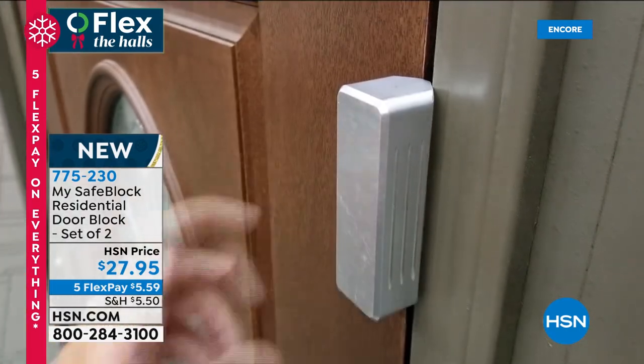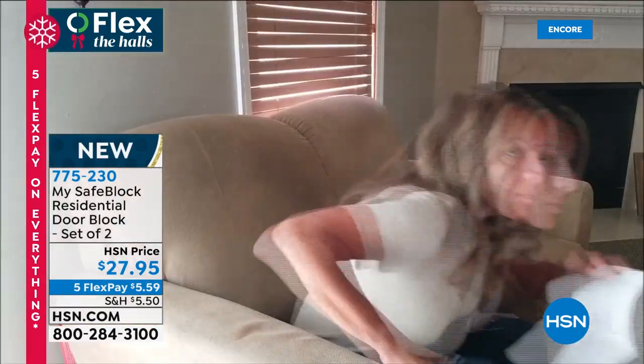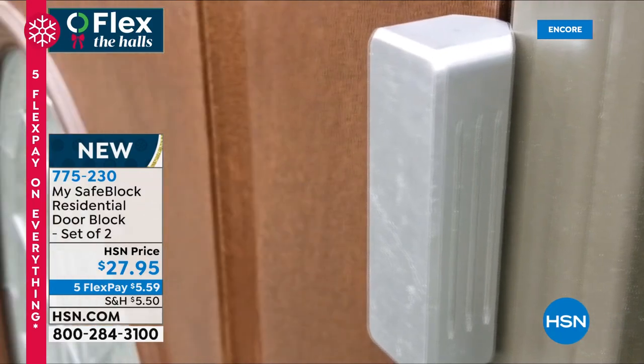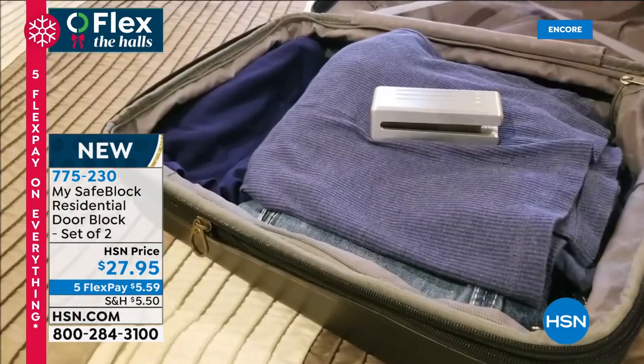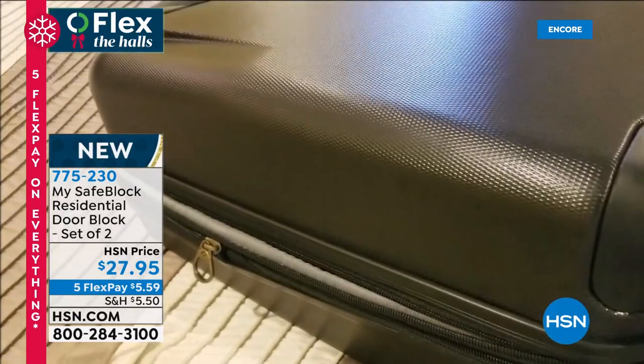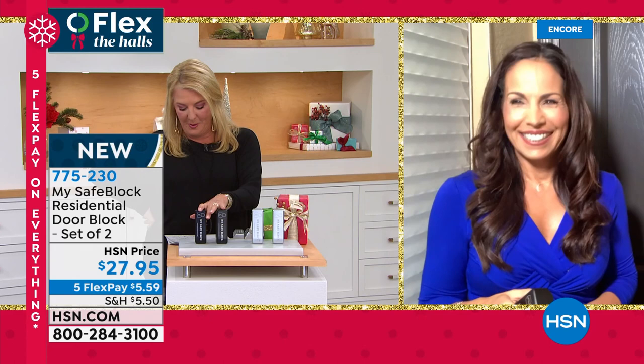So tonight, we have it back after selling out. It is a set of two, and this is called Safe Block. And indeed, we had the daughter a moment ago. Now we have Yvette, the mother. You won't be able to tell who's the daughter. Here's the mom, and she joins me again tonight. By the way, two colors. We have silver, and of course, we have the black.